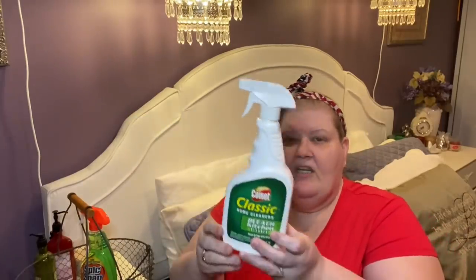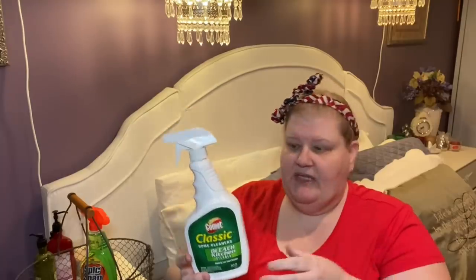My favorite is the Comet Classic. This is a home cleaner. It is made with bleach, so it does have a bleach smell, but it's not as strong as direct bleach. What I love to use this for is, instead of Comet powder, sometimes I can't get powder down my cabinets and stuff, so I'll use this spray as a little bit better. But I love this for my floors.